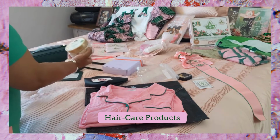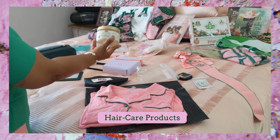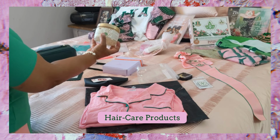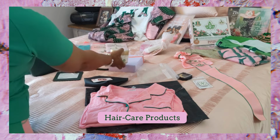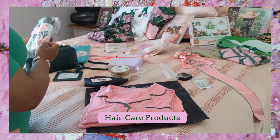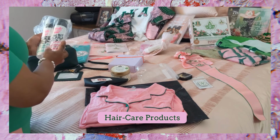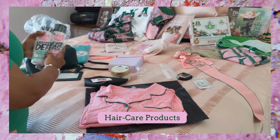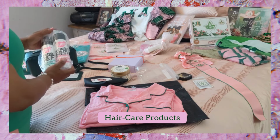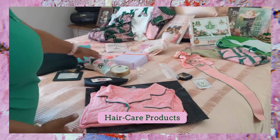And here are some other items. I'm not really sure where they came from, but this is the Moisture Miracle Aloe and Coconut Water Detangle and Condition Pre-Shampoo from African Pride. And this is the Mousse Def and We Want Easy Texture Tamer and Texture Foam from The Dew. I don't remember where I got them. I wish I knew, but I just don't remember. They were probably a gift from one of the events.